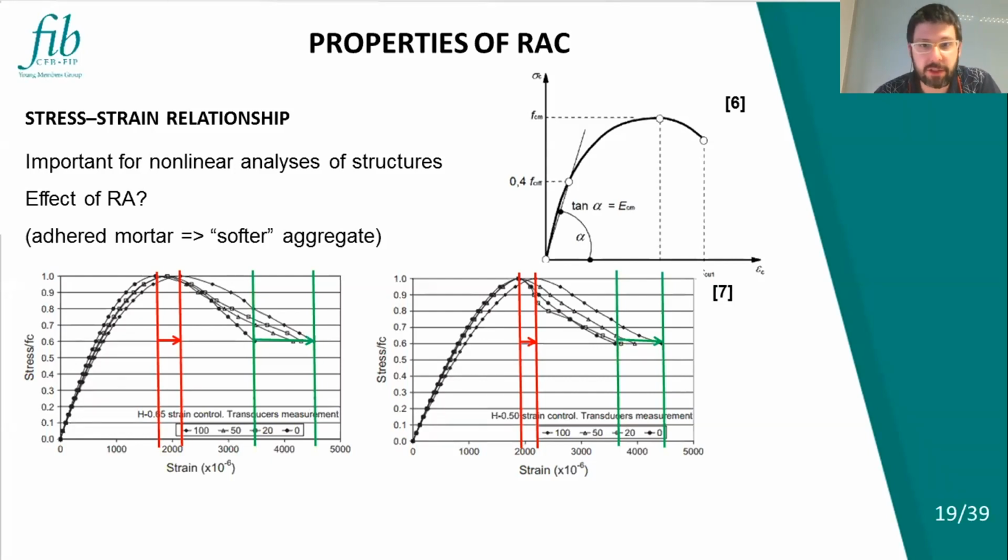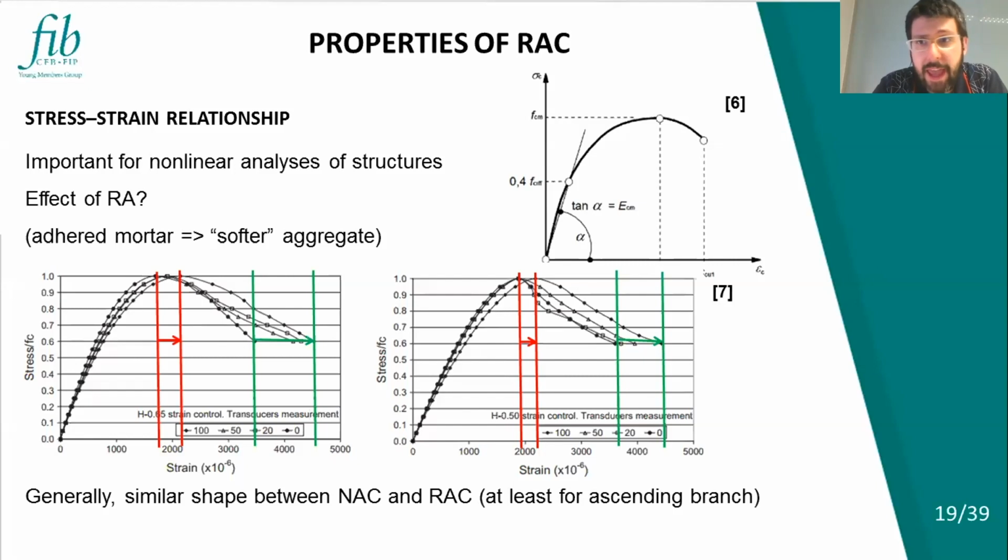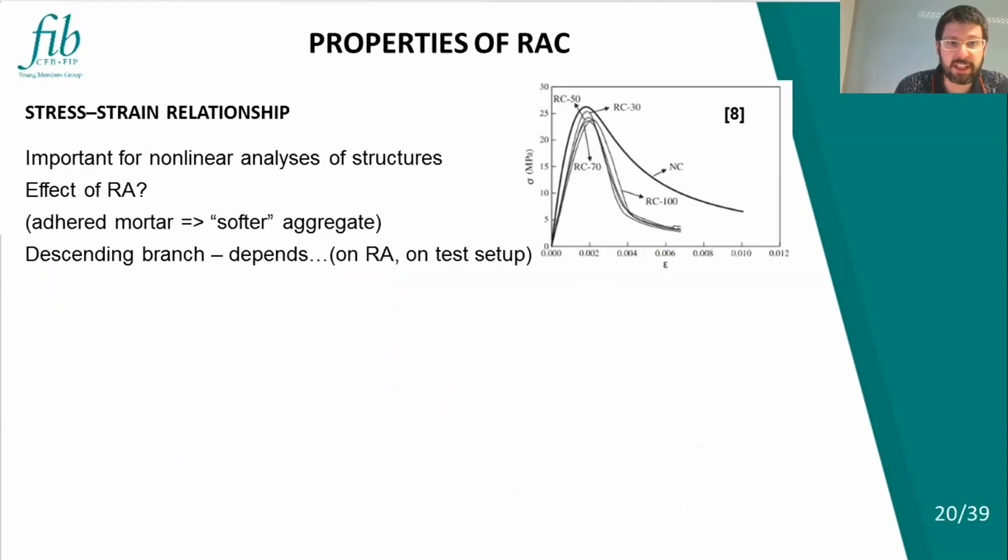So there is an increase, and the amount of increase is, let's say, up to 20% for 100% coarse replacement. The question about the descending branch is a bit more difficult. There are different results in which, like in this graph here, the descending branch is steeper, but there are also others that find little differences between the descending branches.